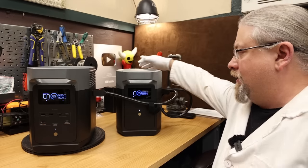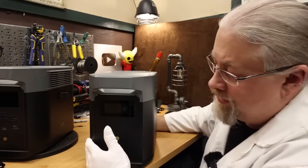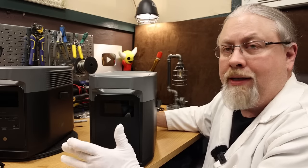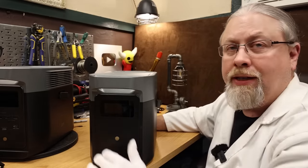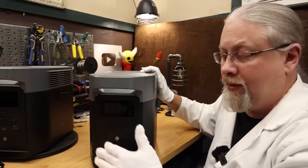Now, this does not have anything else on it. What I mean is that this extra battery has no other features than just being a battery. That's all it does. In fact, there's no way to charge this without the Delta 2. So don't think you can just buy this battery, plug it into the wall, and charge it. You can't. It has to be charged by the Delta 2.